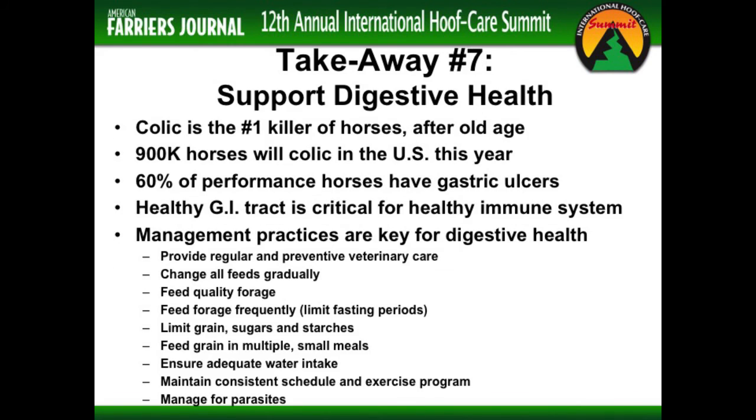Really beneficial there. Supporting digestive health is a really smart thing for these horse owners to do. Colic kills more horses than anything besides old age. Besides colic, we're dealing with ulcers: 60% of show horses, 90% of race horses. Digestive issues are just hugely prevalent. Digestion, believe it or not, is highly tied to immunity. About 65 to 70% of the immune system is part of the digestive tract. So supporting healthy digestion is a really good way to also support overall health.